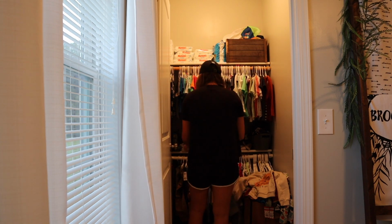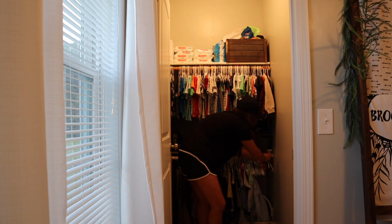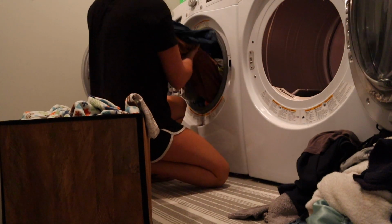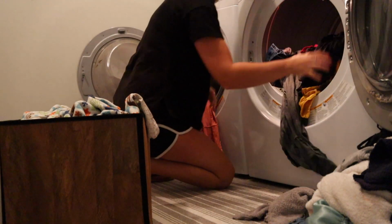And he had a thing of dirty clothes, so I'm just taking that to the laundry room and getting that started. I'm just switching some clothes over that were in the washing machine into the dryer, and then I'm going to throw Brooks's clothes in.